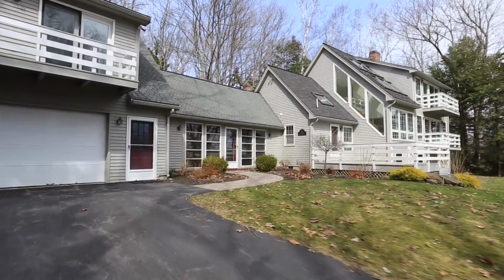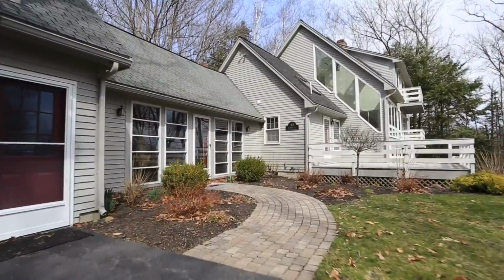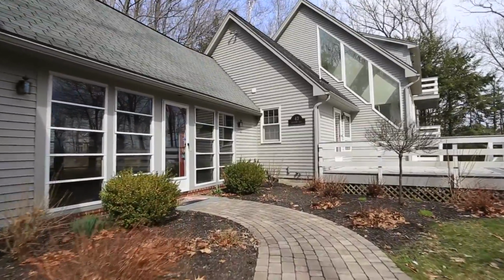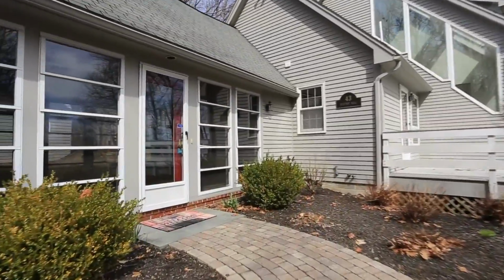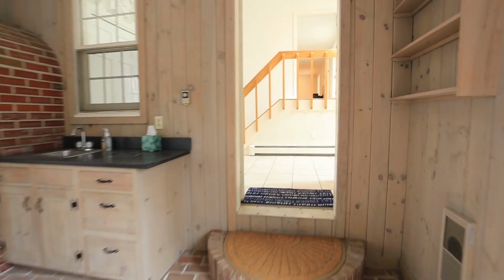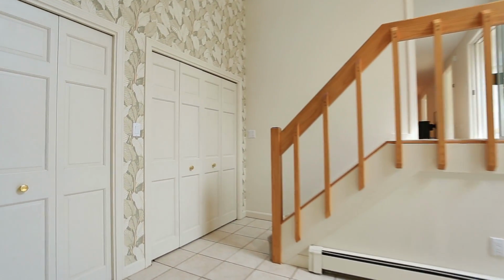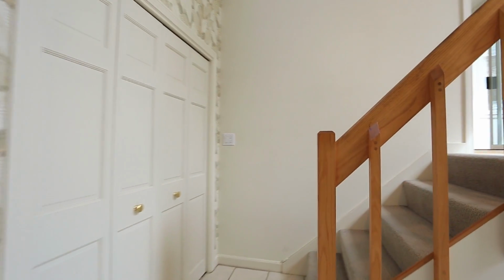A spacious driveway leads to an inviting pathway, welcoming you into the home's fabulous, easily traversable layout. A huge three-season breezeway with brick floors and a built-in grill leads to an entryway with ample closet space and tile floors convenient for year-round use.